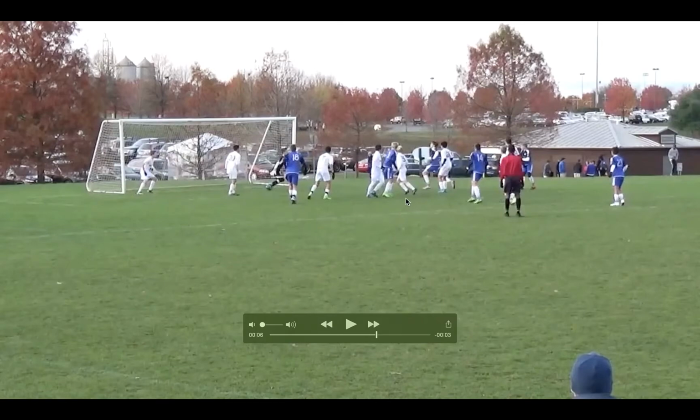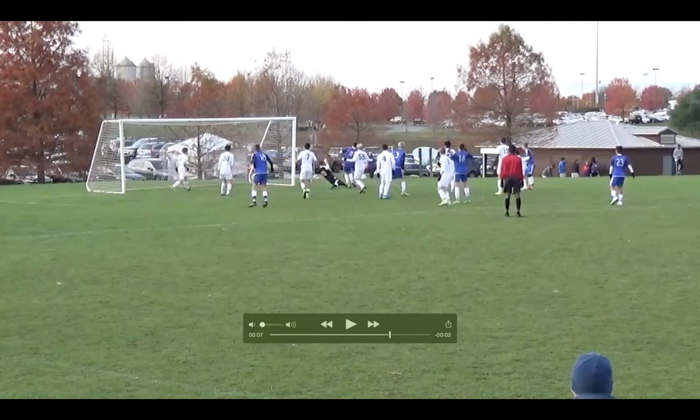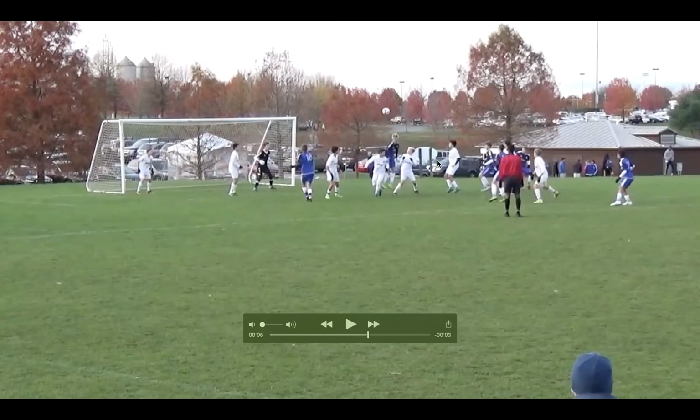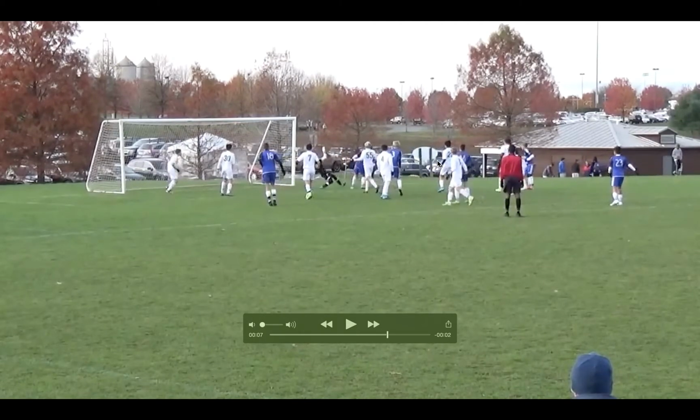Had this ball bounced right around here, 14 would have gotten it. In fact, it went to the back post, so this player, I think number 11, is able to get onto the ball, and no one's there to stop it. So just wanted to highlight some of the defensive responsibilities. And you can see Cam kind of fighting his player, trying to get in behind him, and you can see him pushing and preventing him from getting there.